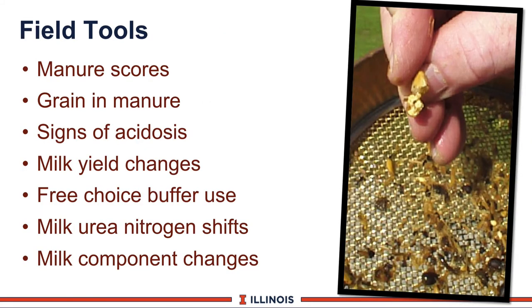So in the field, how can I evaluate, is my grain particle size right or wrong? Well, certainly we can manure score. If the score gets extremely low, we think the corn might be too finely processed, too much starch. We can look at the grain in the manure. As you can see on the right side here, that piece of corn has all the feed value in it. And we can determine that perhaps it's too coarse. In this situation, this piece of corn came from the corn silage. Look for signs of acidosis. The grain is too fine or too much starch.